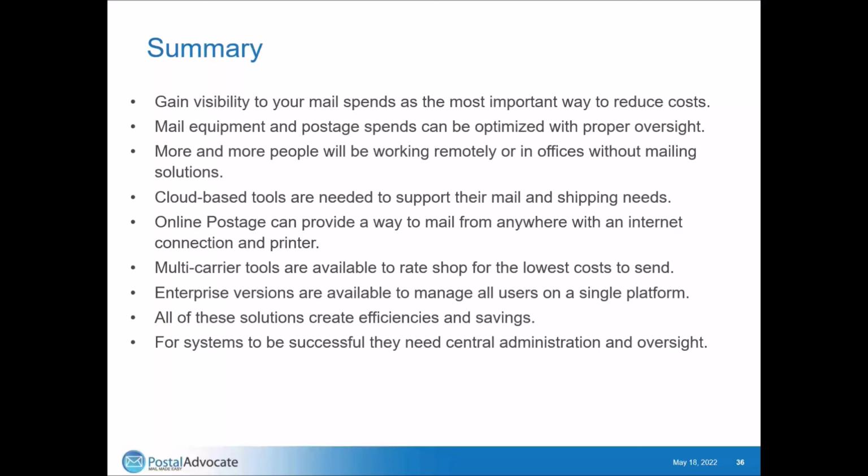Cloud-based tools are needed to support your users' mail and shipping needs. Having these enterprise-wide cloud-based offerings that can do multiple carriers and rate shop for the lowest costs is the only way people are going to be able to drive costs down in the future. These enterprise versions allow you to manage users in single sign-on, and all of these solutions create efficiencies and savings and allow you to just basically have better controls. But for these systems to be successful, they need central administration and oversight, or else there's no way you're going to be able to continually drive user behavior.